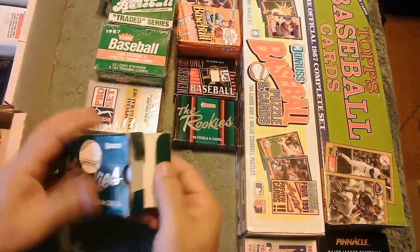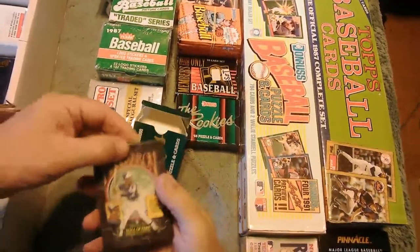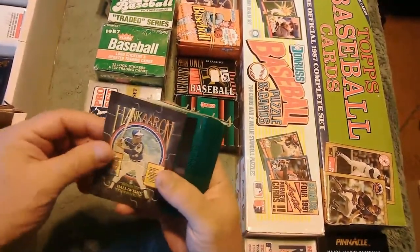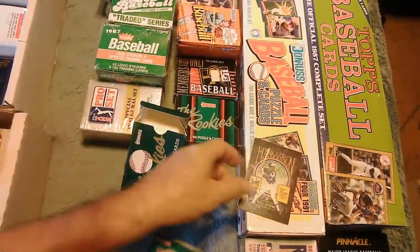This feels like it's been gone through, like some of the big names, '86 Donruss rookies, but I could be wrong. Oh, it's got the Aaron puzzle, so that's positive. It's an actual puzzle with pieces. So that's cool. I think I have a Clemente one somewhere too.